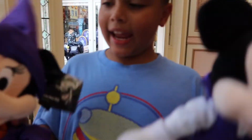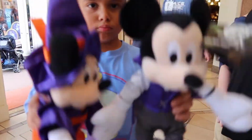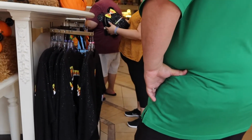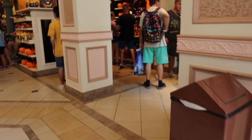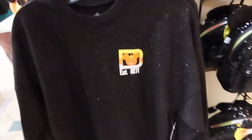It's like for the whole family. So guys, these are Minnie and Mickey's. They're decorated for Halloween, dressed like Halloween. And guys, they have a spirit jersey that's like candy corn. I'm going to show you right now. They have the ears, the backpack, and the spirit jersey.